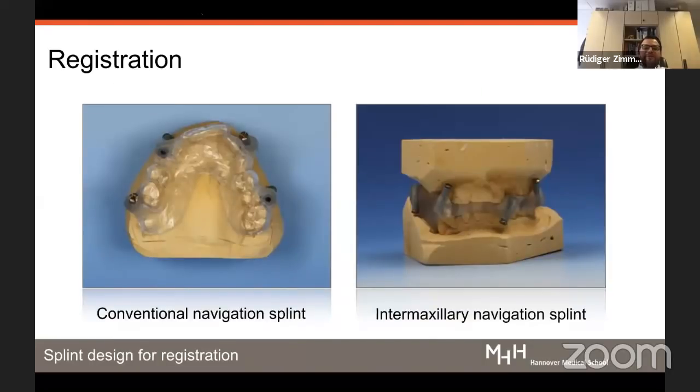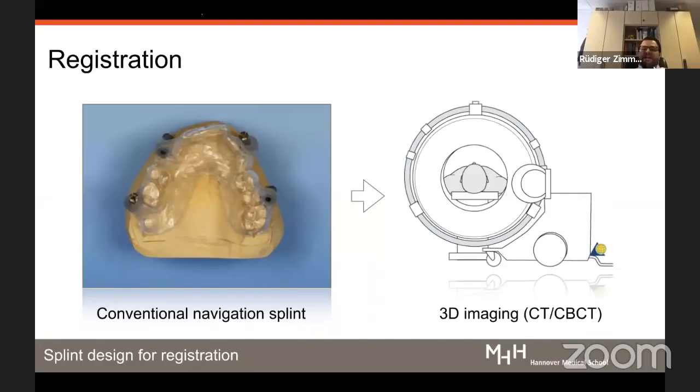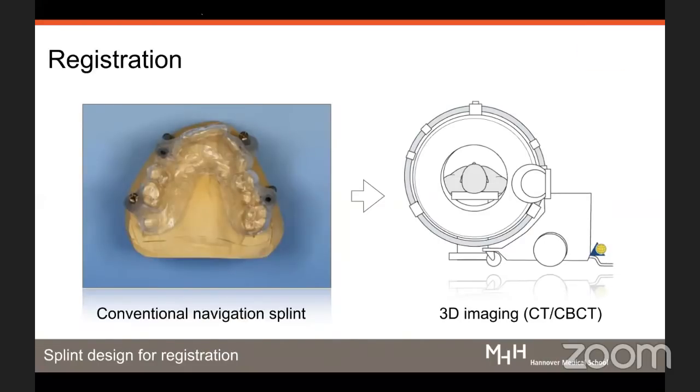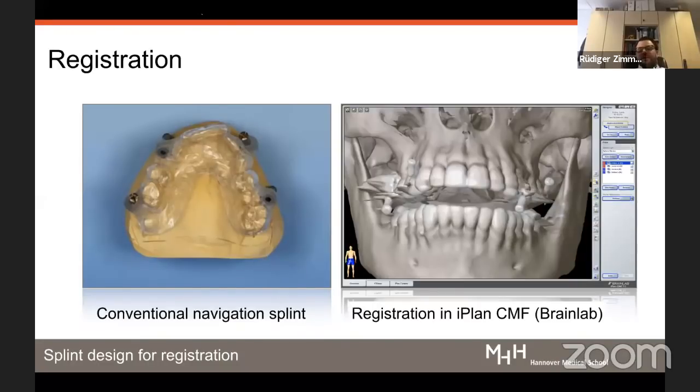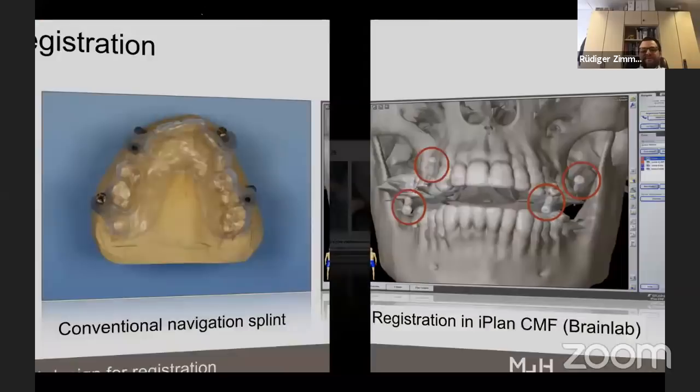This is how we do it. It's a conventional normal splint, and we just put in 2.0 osteosynthesis screws in four different angles in four different planes. And the patient then is scanned together with the splint, and the splint has to be taken to surgery again and put into the patient's mouth, and then you can start the referencing in the OR. You can see the CT scan here on the right side of the picture, and you can see the four screws on the CT scan, and this then you can reference as your registration markers in your planning software.